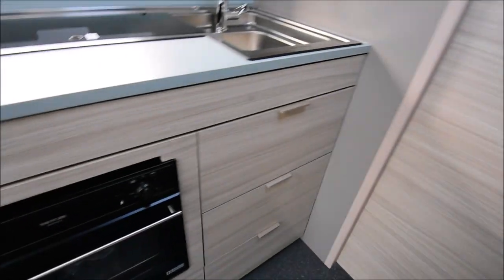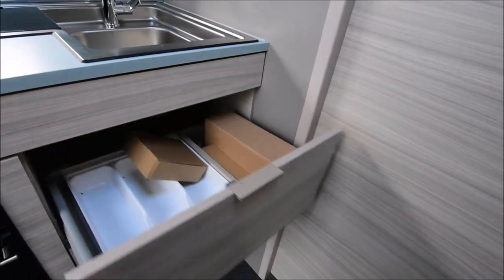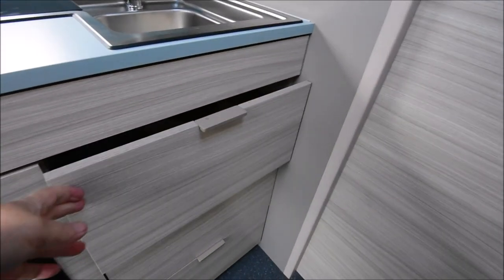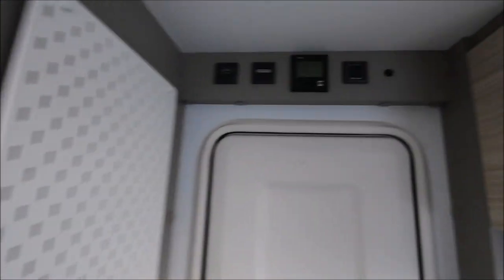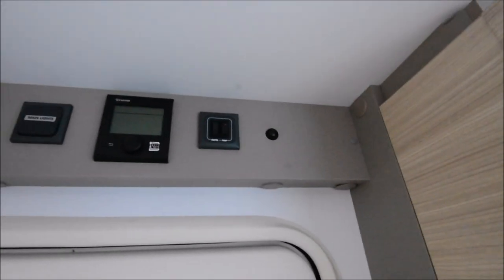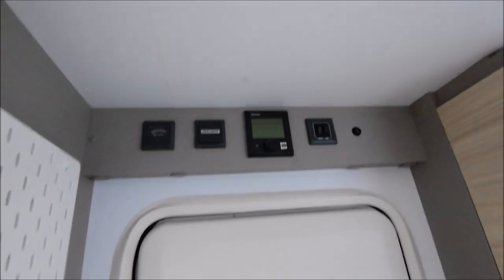As I say, the Adria does feel pretty well made. You get an oven, and you get these drawers that slide in and out very nicely. That just feels nice and quality. And of course, the Thetford fridge here. Slimline, which is good, and your control panel above here that controls your heating, and also for checking your battery and what have you.